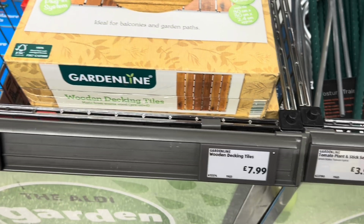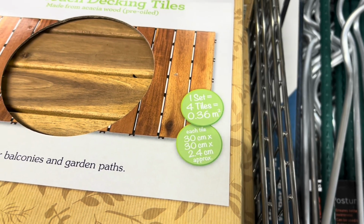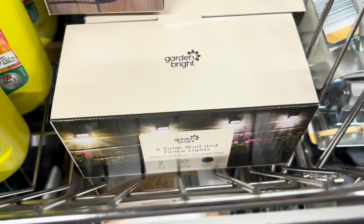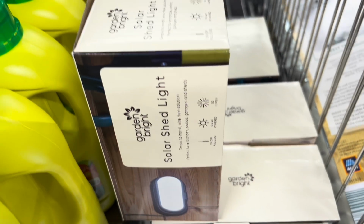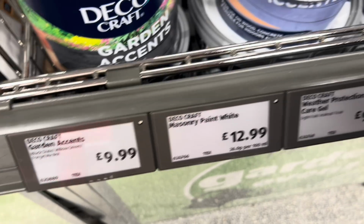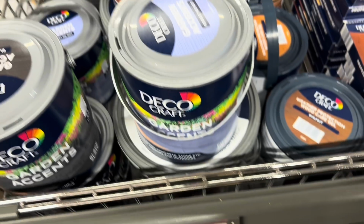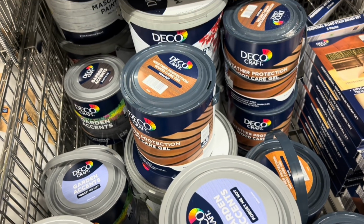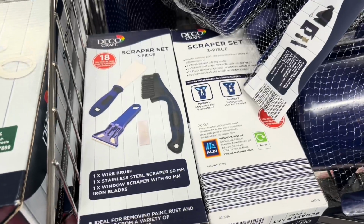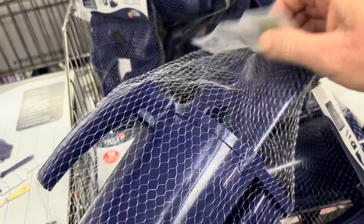And then there's this decking look at £7.99, ideal for balconies, that sort of thing. 4 tiles altogether. £8.99 for this solar set, and there's 4 pieces in that one for fences. Or there's this one for a shed on its own, which is bigger. £9.99 and £12.99 for this masonry paint, shed paint, different colours, etc. £4.99 for this scraper set, and then there's also this pot that you can put your scrapers in and paintbrushes and stuff.